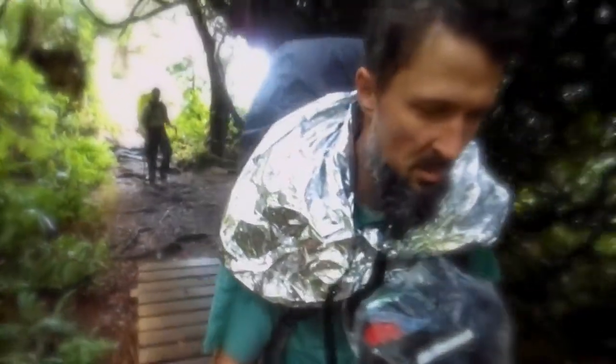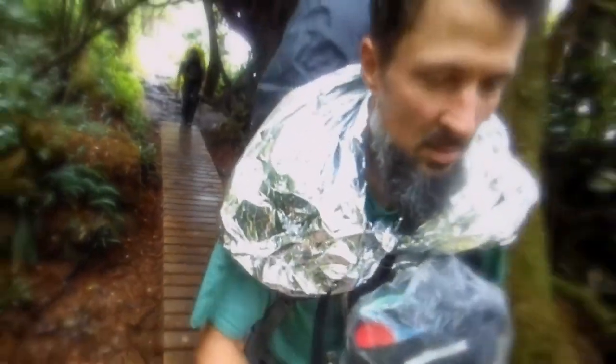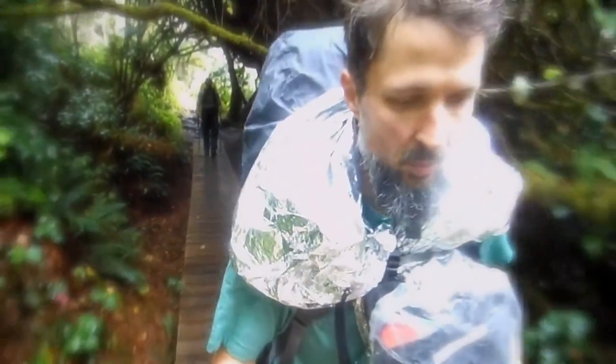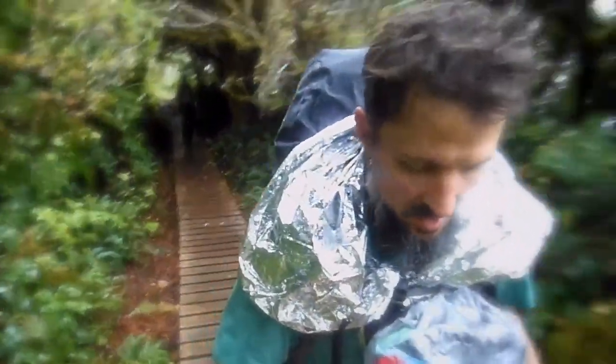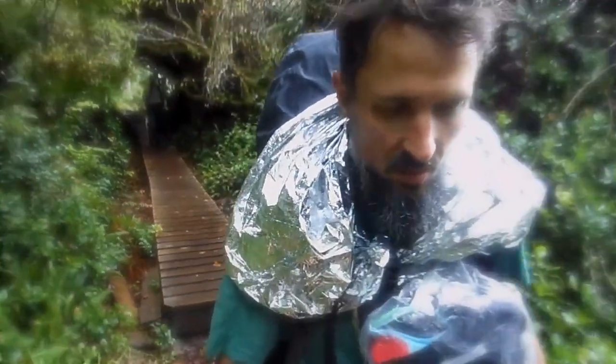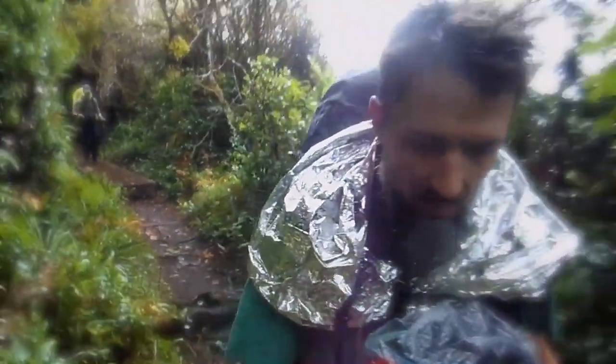So still waiting for the crab. Coming through a little cool part here, kind of like a little forest tunnel. Some new boardwalk. It's always a treat and kind of a cheat, but we'll take it. It's all part of the trail. Still haven't washed my hair, can you tell?